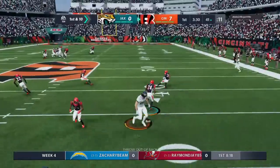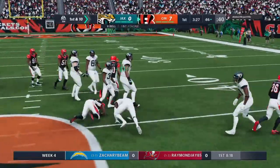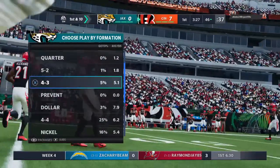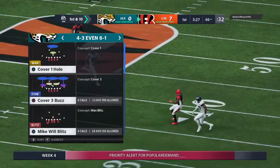Now that'll be tipped and intercepted. Picked off by Von Bell. And he'll take it across midfield to the 46-yard line. What a start defensively. Your offense goes out, gets the touchdown, and then you get the interception. Just perfect. How about the discipline that they showed on defense?